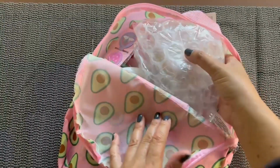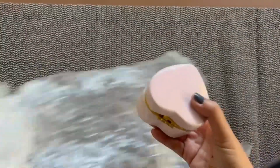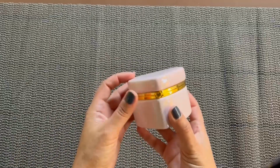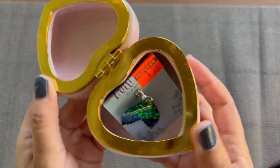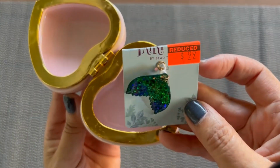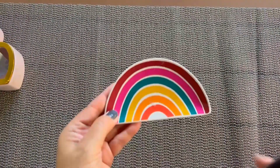So the first item I'm pulling out here is a beautiful ceramic piece, and it is a jewelry box in the shape of a heart. Look at that gold. And inside she's also shared this mermaid charm, and I love it. If you know Wanda's crafty style, she loves to add bling, and I love that she shared that with me. Thank you so much. Let's see what else is in this bag.